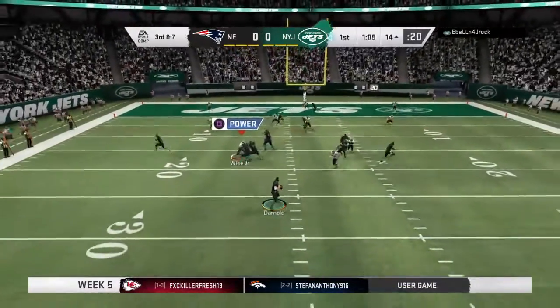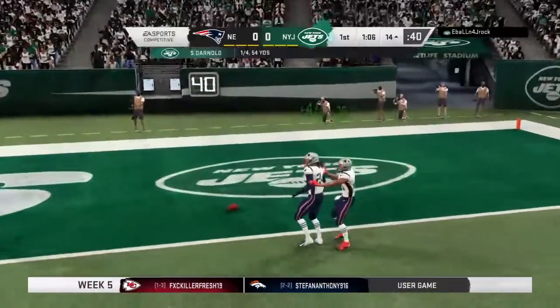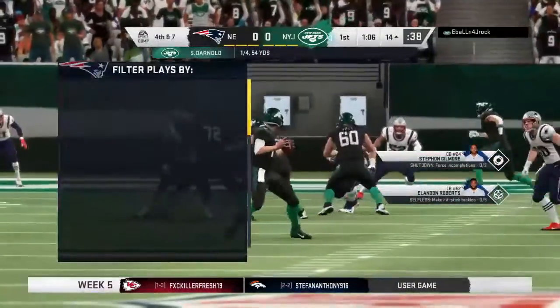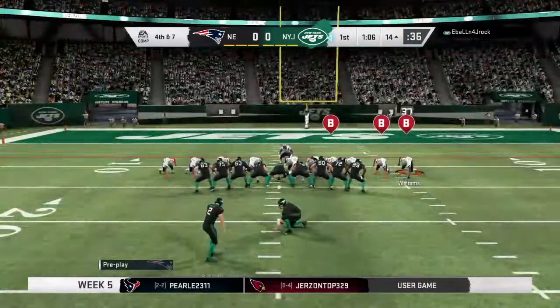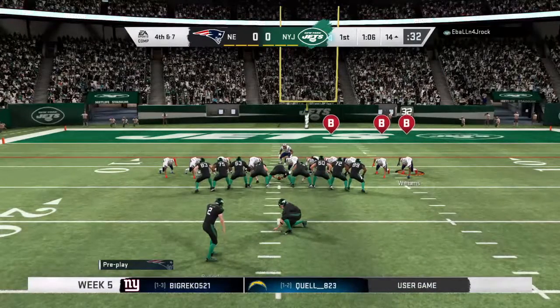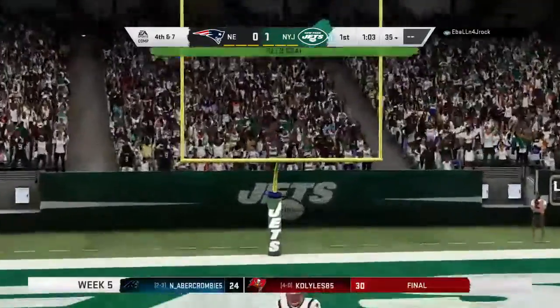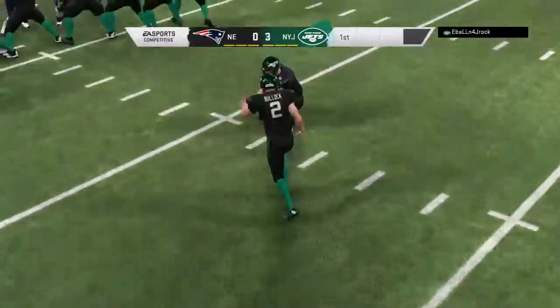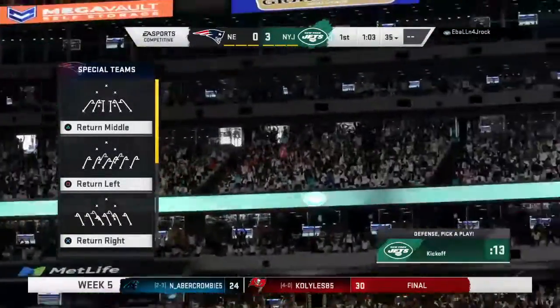Throwing here on 3rd down, Darnold. And the throw there is going to be incomplete. The safety, Patrick Chung, got a hand in, knocked it away. Certainly looked like they were getting ready to convert there on 3rd down, but what an effort to get his hand on that one, knock it away, and bring up a 4th down decision. Bullett's kick is good. And the Jets hit the board first. It's 3-0.